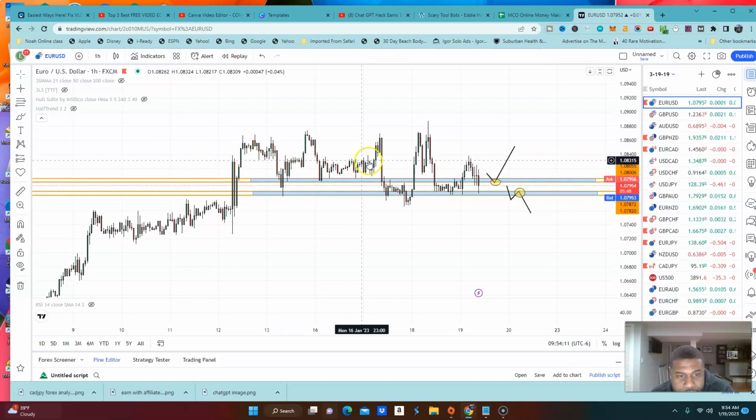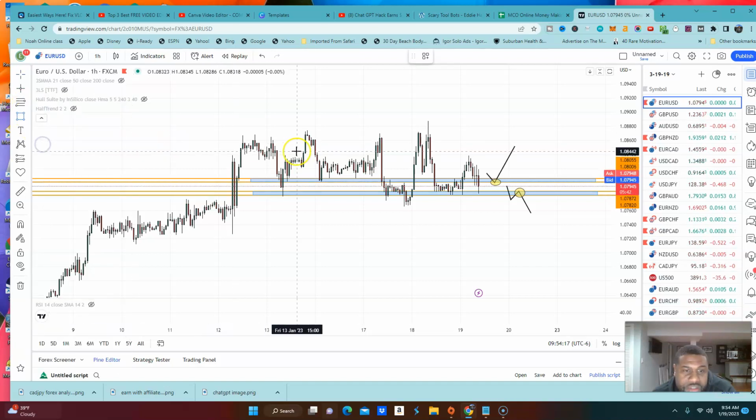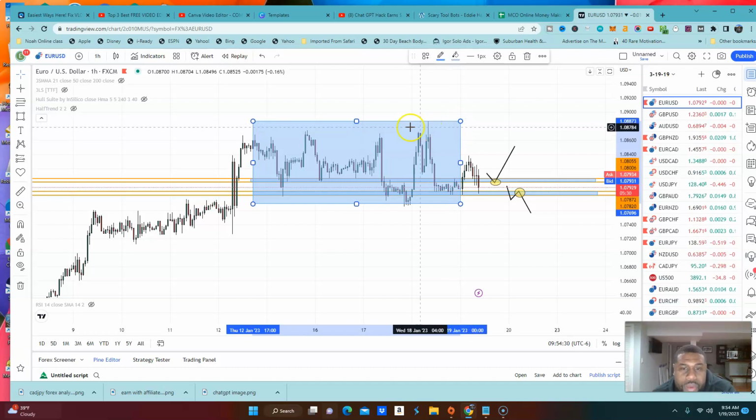If you look here, overall, this is, like I said, a big pocket of consolidation because it was definitely creating a lot of equal highs and equal lows. So if you look at all of this right here, this is pretty much a big box of consolidation for the most part. So now let's break down what's going on in here.